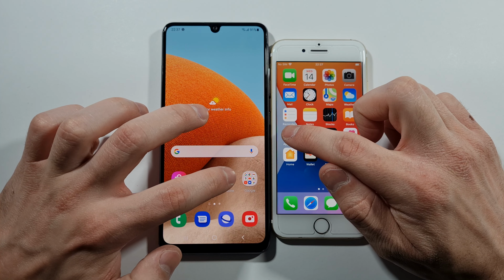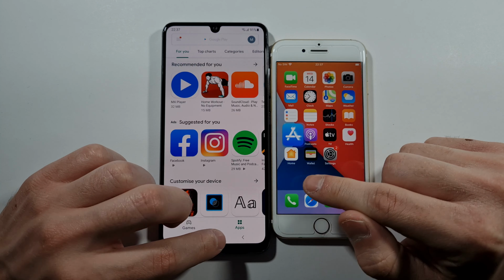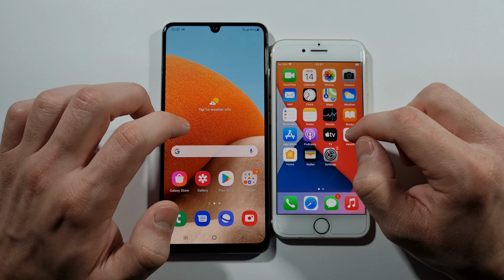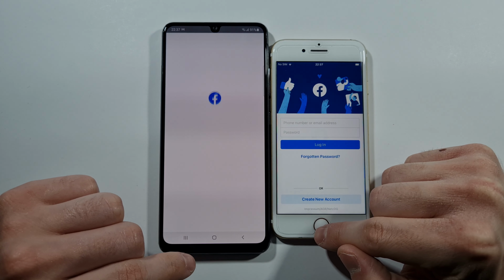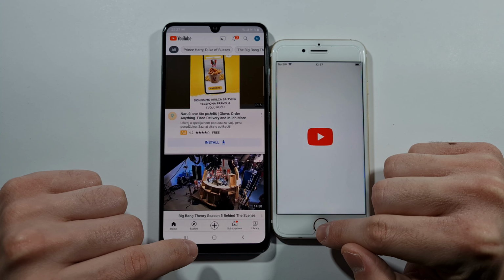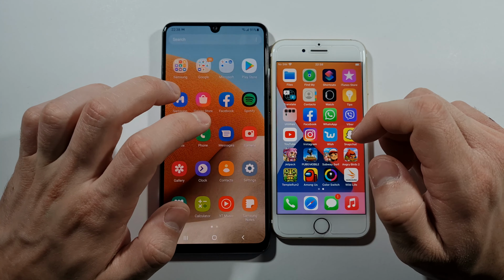What about App Store, Play Store? A little bit faster on this iPhone 7. What about the settings? iPhone 7 much quicker, guys. Facebook is iPhone 7 again. What about YouTube? This time A32 is the better choice.